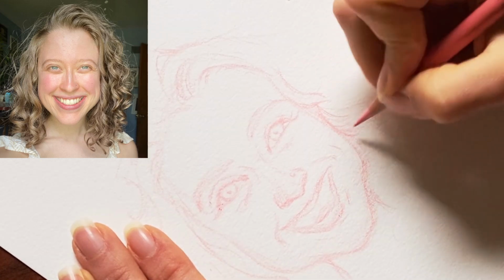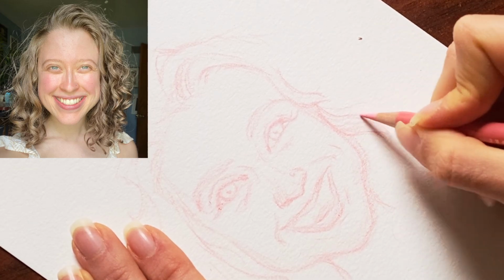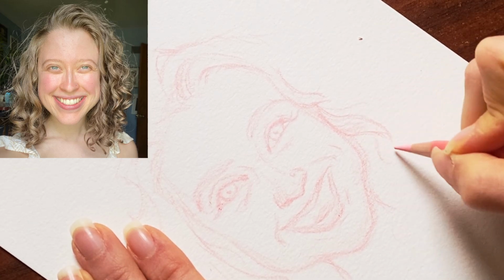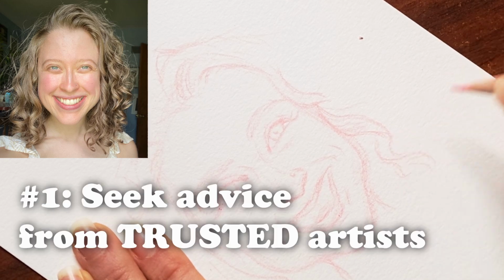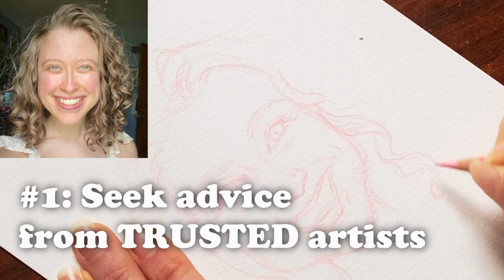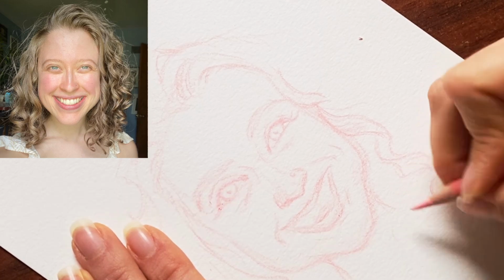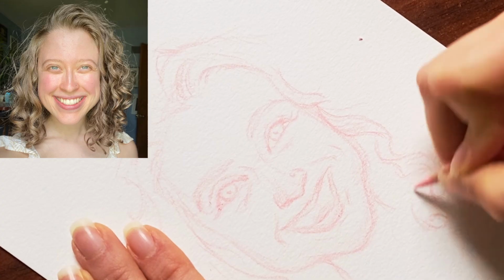The critique there is always given from a place of encouragement, and each of us has the desire to not only grow our own skills, but to truly help each other grow too. So number one tip, seek advice from artists that you trust who truly have your best interest at heart. My second tip would be to ask for specific critique. Don't just say, hey, what do you think of this piece?